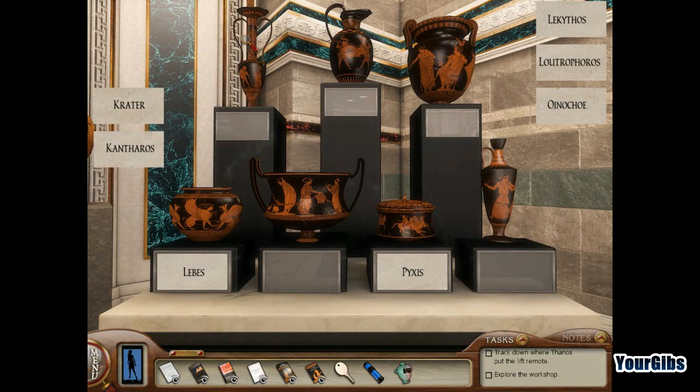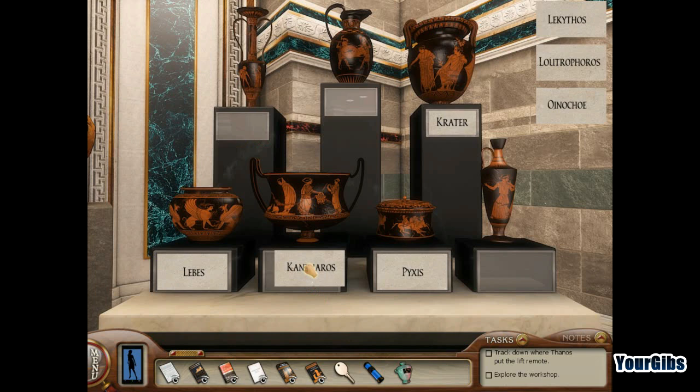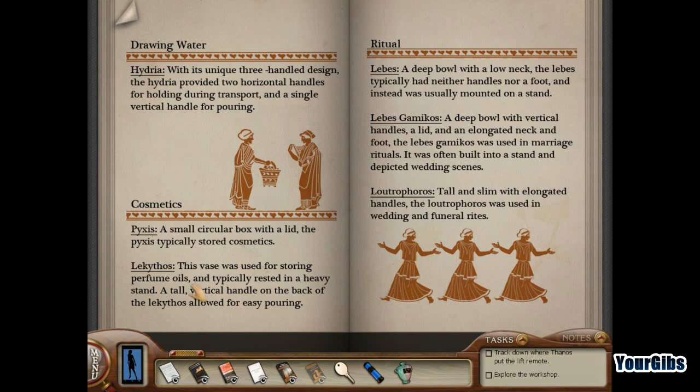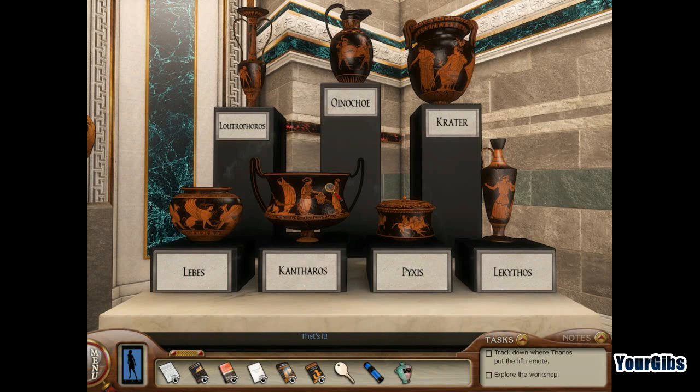Kantharos. So look for that one. Drinking, a deep bowl with two large, high vertical handles. This one here, see how high those vertical handles are? Lekythos? Yeah, I know, I'm terrible at pronouncing Greek. But that's okay. I will survive. It's a vase used for storing perfume oils and typically rested in a heavy stand. Sure. Perfume oils? Sure, why not? I think we can just brute force these last two. That's it! Yay! So that's done.